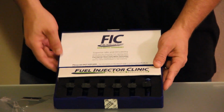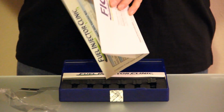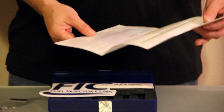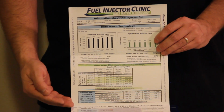Within here, you're going to receive some paperwork explaining some of the benefits of using these injectors. You receive a little bit of swag. I have a sticker for your car or your shop toolbox. The other great thing you're going to see here is you actually get a flow chart and also a dynamic matching chart for your particular set of injectors.